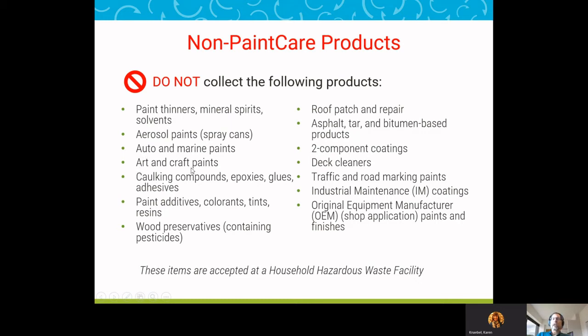We can't take arts and crafts paints. We can't take caulking compounds, epoxies, glues, and adhesives. A lot of paint stores have leftover tints and so forth. We can't take those, unfortunately. Wood preservatives containing pesticides. Most of these are old products like creosotes and penta, products like that, that are basically made to poison the wood versus coating and protecting the wood. Roof patch repair and other asphalt, tar, and bitumen-based products. We really can't take anything that's tar-based.